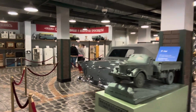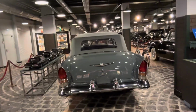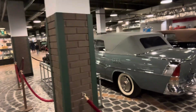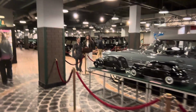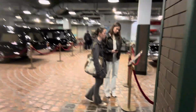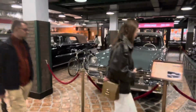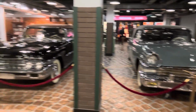So yeah, this museum, as I said at the beginning of the video, covers aviation, military hardware, rocket launchers, tanks, helicopters, really, really good, really nice. I'm just going to show you the front of these cars. What a car that is, eh? What a car. Amazing cars.